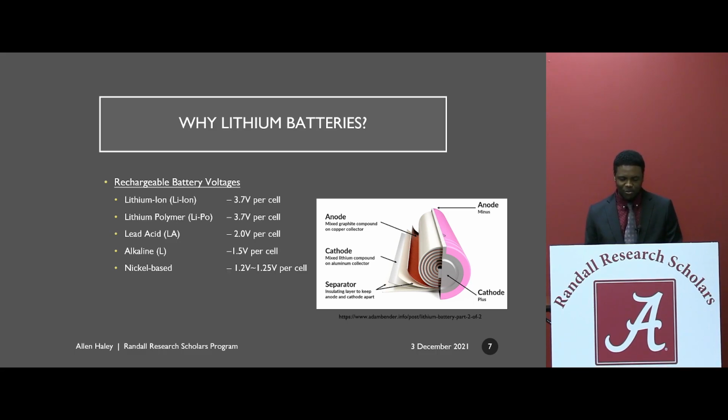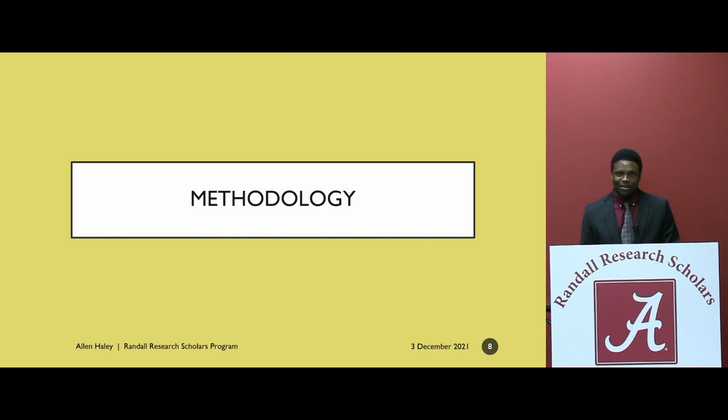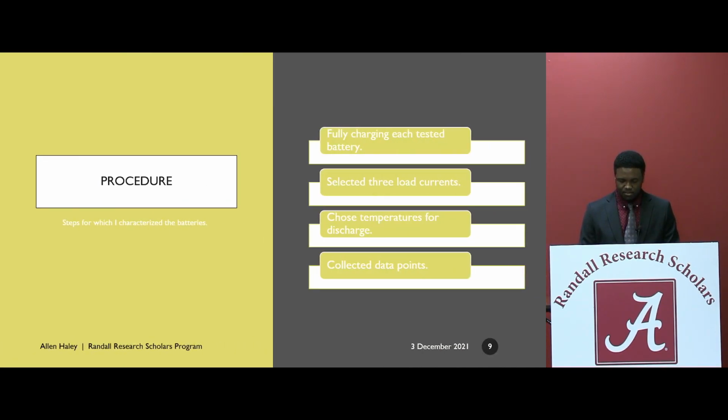On screen before you shows the various voltages of lithium-ion battery cells and other rechargeable battery types. And the image before you shows the structure of a lithium-ion battery cell. I will now go over the methodology of my research. My procedure for discharging each battery was as follows.